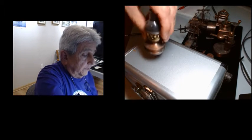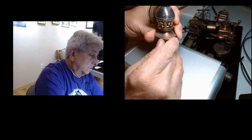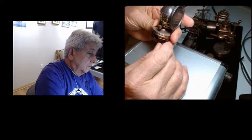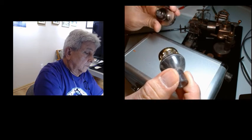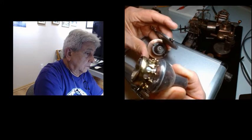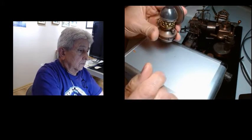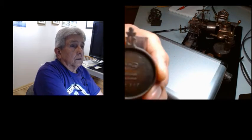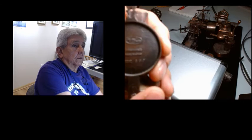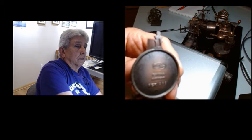This is a lantern. Pencil sharpener there. It says it's pretty small.